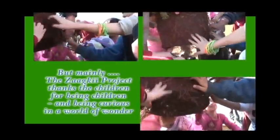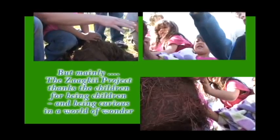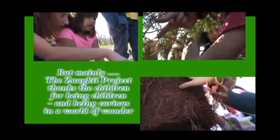Helps it to keep it from getting root bound so that it will spread out. You smell that medicine? Yeah. You guys smell that? That's good.